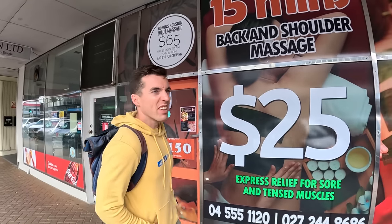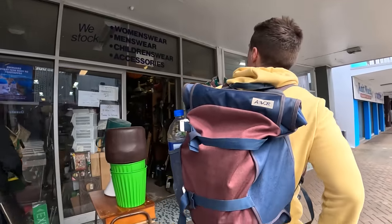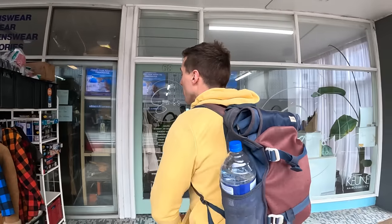Yeah, there are a lot of rundown restaurants and closed shops in the town here. So it is what it is. We're going to explore either way. Oh, what's this? It's going to be a secondhand store. That looks interesting.